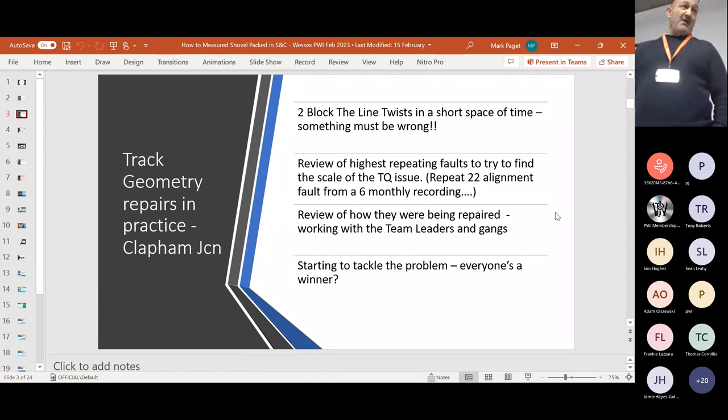So we had an alignment fault down at Barnes on a bit of S&C. I tried to slew it over. I couldn't slew it over. So we put another slewing jack in, still couldn't slew it over. So I decided to put one in the cess. Triple. Started to go and it was okay.